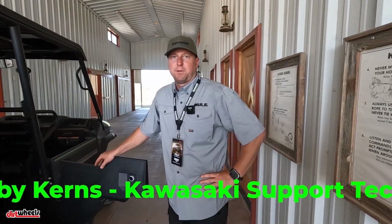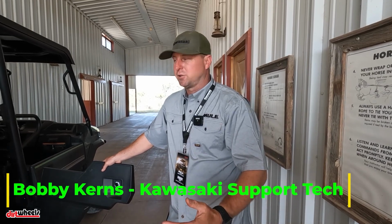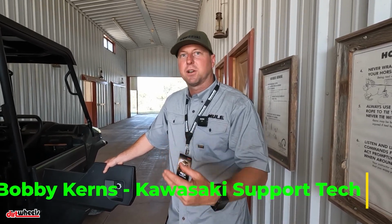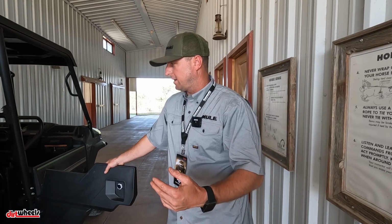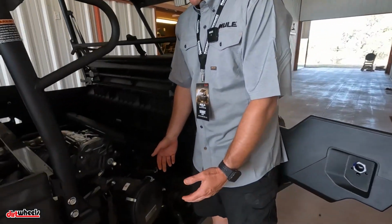Okay, we're going to go over a quick few things on this Mule Pro-FXT 1000, show you some of the differences for this new model, some of the service upgrades, and some of the changes we've got going on here. First off, I'd like to start with the air filter placement.